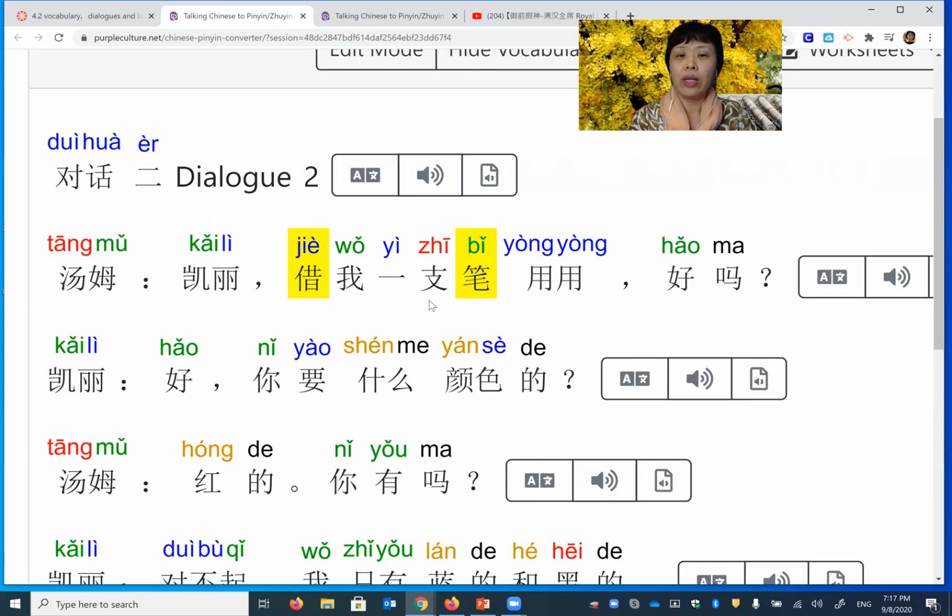好，借我一支笔用用。用 is repeated twice. 用 means to use, right? In lesson 1, we learned 我用书包放狗的玩具. So I use the backpack to put the dog's toys in, right? 用。借我一支笔用用. That means, may I borrow a pen to use? Is that okay? So as you can see, 好吗? Tag question, suggestion, asking for a favor.